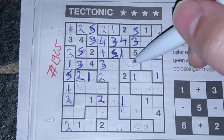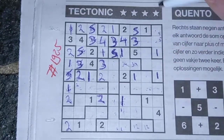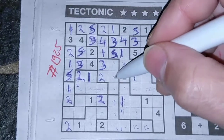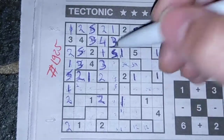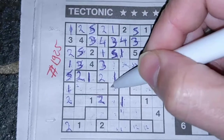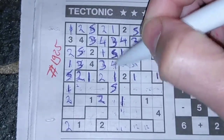2 boxes left, the 3 and the 4. Let me mark those. 3 and a 4. This box cannot be a 5, so the 5 could be here, could be there. This box cannot be a 1, and that box cannot be a 1, so 1 box left for the 1 should be here, and I've eliminated the 5, so the 5 goes there. 1 box left for the 4 should be here.